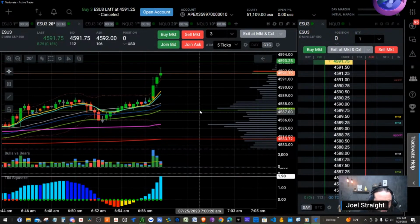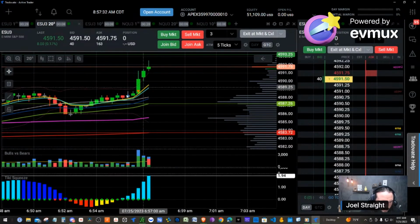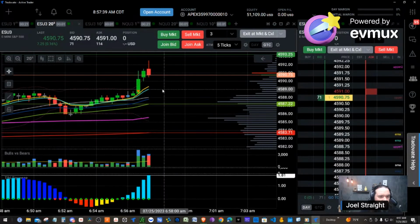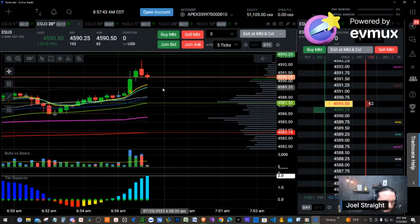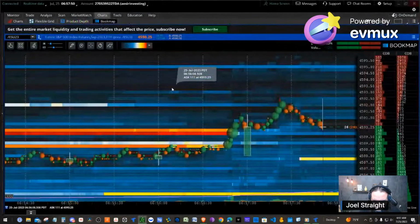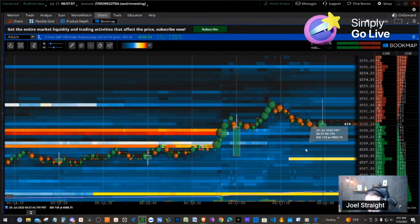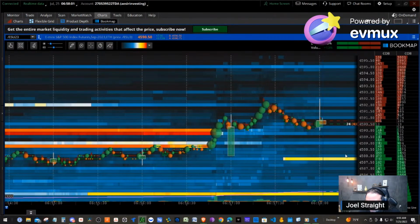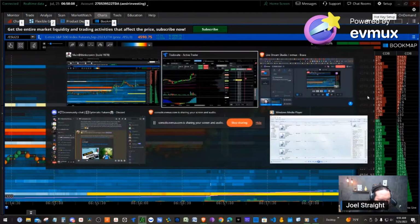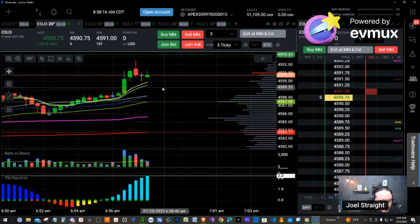Tried to ride that. Kind of missed it. So this break went from 88 up here to 92. About a 16 ticker. See some support forming along 88. A lot of volume in the market today. About 1,200 contracts every 20 seconds.